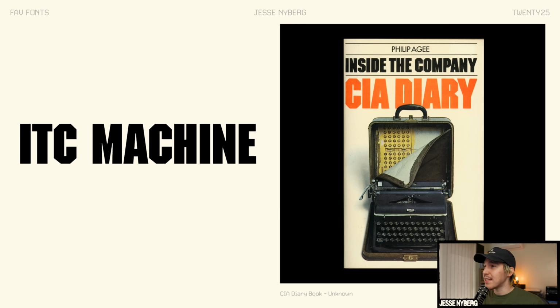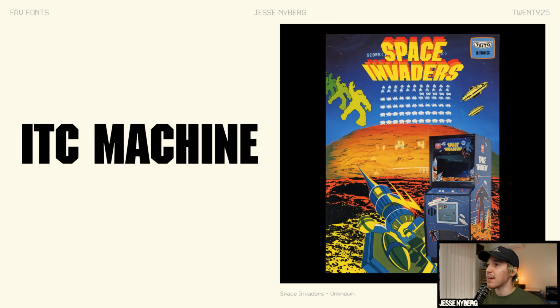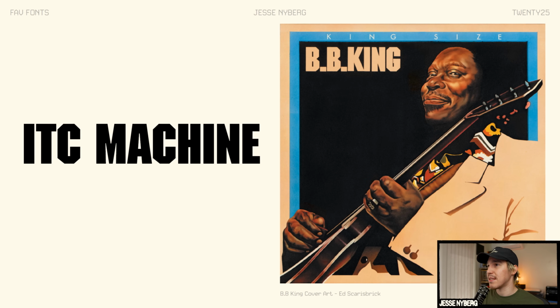Here's some other references that I found. This vintage book cover. They used it here in the Space Invaders logo. Obviously they skewed it a bunch, but I think this works in a very modern and retro sense. So I love it here on this BB King album art with this awesome illustration by Ed Scarisbrick.